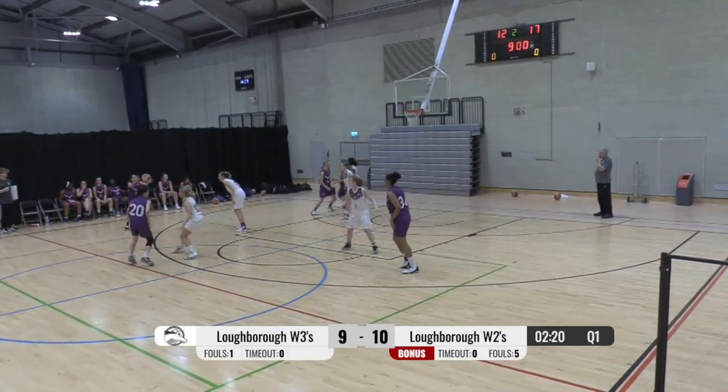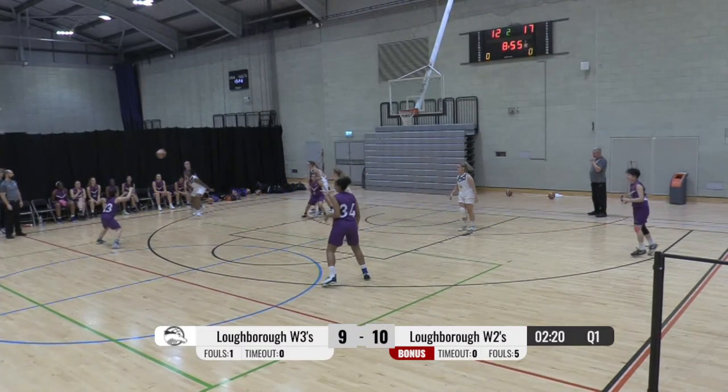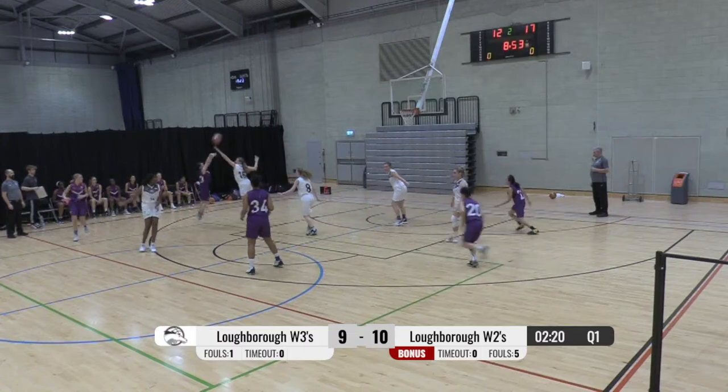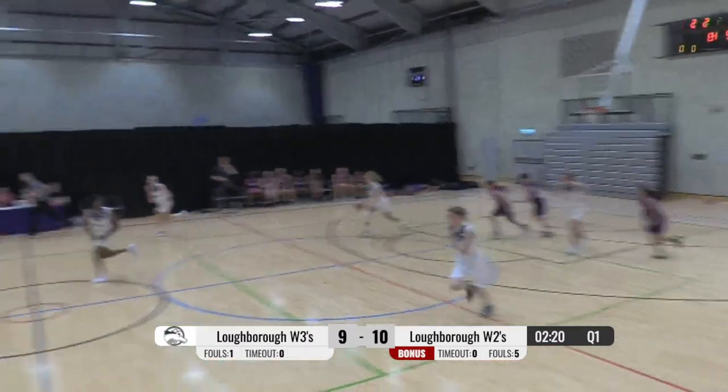Screen coming. Dribbles. Kicks out. No, a pump fake. Mid-range shot. No good. Lowe just can't get the shot to go off there.